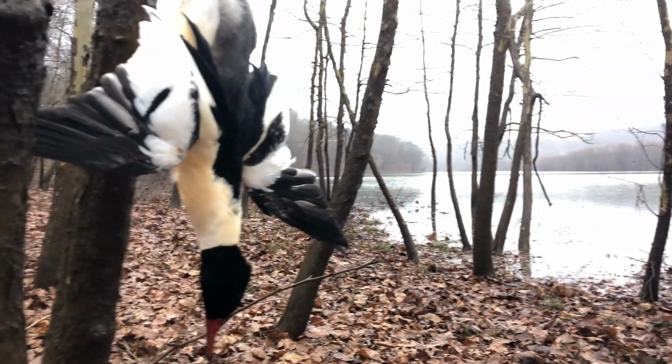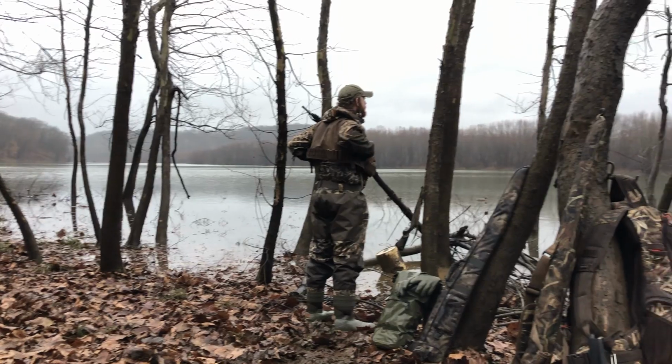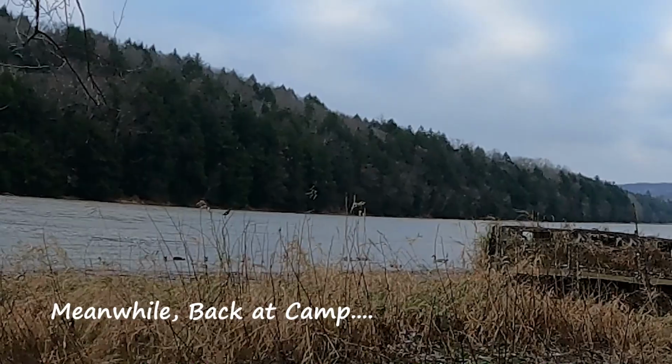With 3 big Drake Mergansers in hand, public land migration didn't disappoint us. But Mergansers are fairly common. As long as you can shoot straight, you're going to hit them. And at the camp, we started figuring that out right before the hunt ended for the day.